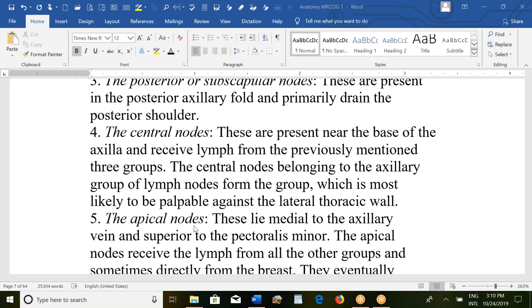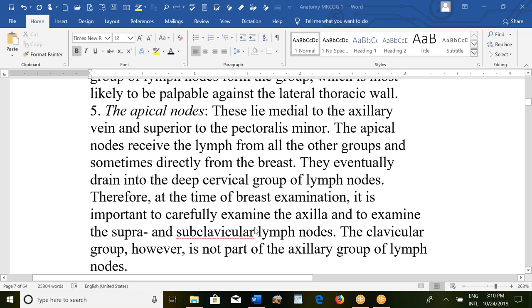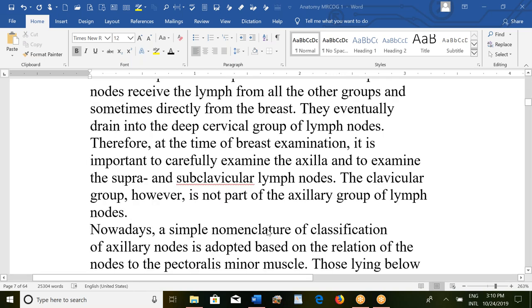The fifth group is called the apical nodes. These lie medial to the axillary vein and superior to the pectoralis minor. The apical nodes receive lymph from all the other groups and sometimes directly from the breasts. They eventually drain into the deep cervical group of lymph nodes. Therefore, at the time of breast examination, it is important to carefully examine the axilla and the supra- and subclavicular lymph nodes. The cervical group, however, is not part of the axillary group of lymph nodes, but that is where they all will drain in the end.